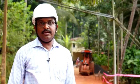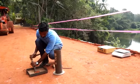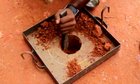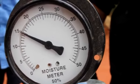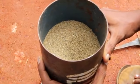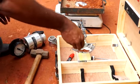After putting the optimum moisture and rolling to the 100% compaction, we have to check again whether it is being compacted to the 100%. For that, the tests available are the sand replacement method or the core cutter method. Here, what we have done is the sand replacement method. In that, we dig a hole of 10 centimeter diameter and 10 centimeter depth, take the weight of the soil taken out from that hole, and also check the moisture content of the soil. We place the sand pouring cylinder above that, and sand is poured into the hole, and we find out the volume of the hole.